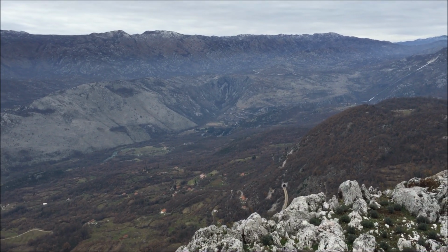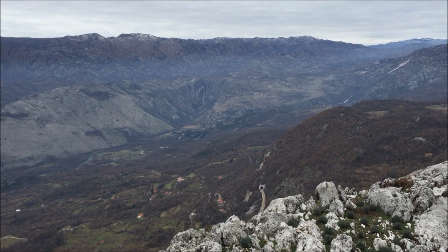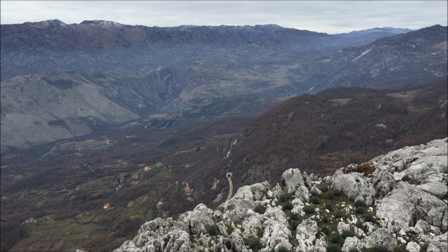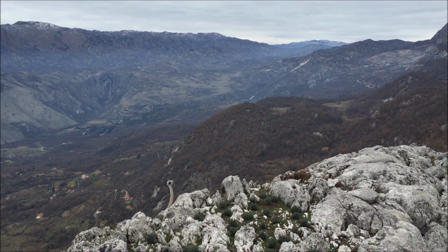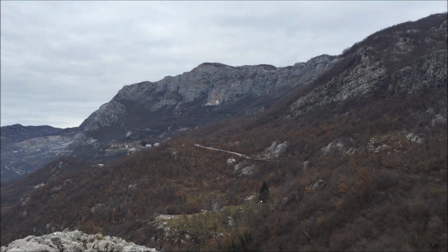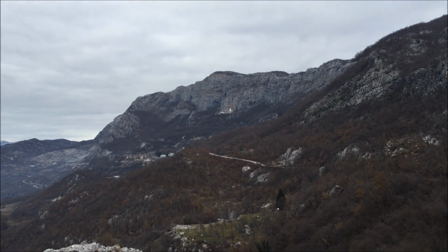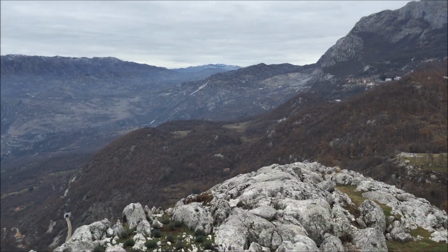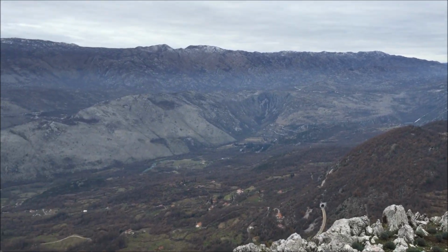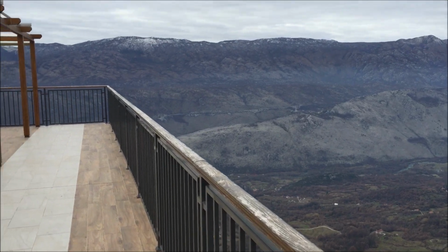This is a view of Ostrog Monastery from another stopover restaurant, and the restaurant is built at a very nice location. You get a wonderful view, and this Ostrog Monastery is right in the middle of the frame, a white colored construction. I'm not sure whether it is picked up by the video. That's where I'm going. It's only about 5 kilometers left now. The drive is a bit scary, so one needs to be careful.